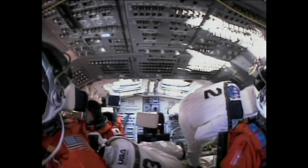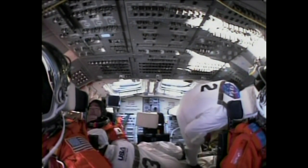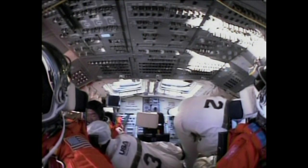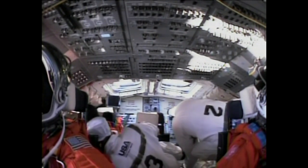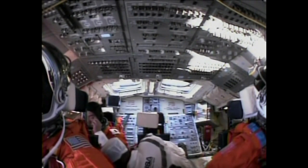The two windows in the vehicle overhead there, as you can see the light shining through, are the same windows that we'll use for rendezvous and proximity operations with the space station, and also to do Earth observations, and especially early on in this mission, those are the windows that Andy will be using to take pictures of the external tank.